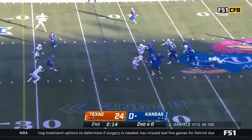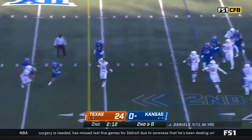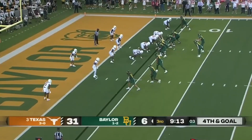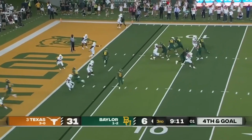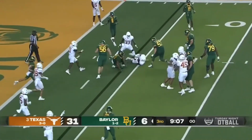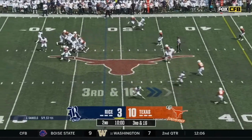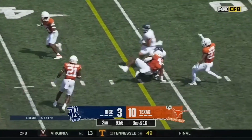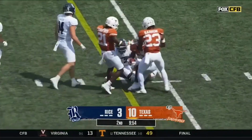Daniels feels the pressure, steps up. Daniels escapes, loss. Oh, it's intercepted. A mistake from Robertson into the end zone, picked off. Intercepted by Jaylan Ford. Got to get all the way down to the 36. Daniels tapped and intercepted. He had 4 last year, and Jaylan.